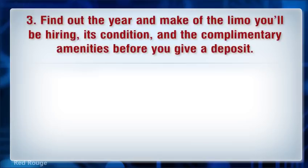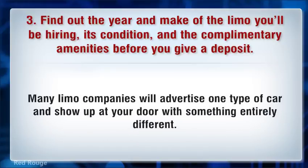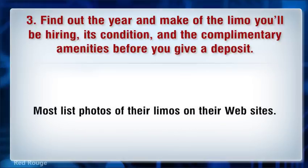3. Find out the year and make of the limo you'll be hiring, its condition, and the complimentary amenities before you give a deposit. Be sure the deposit is refundable if the limo doesn't meet with your satisfaction. Many limo companies will advertise one type of car and show up at your door with something entirely different. Most list photos of their limos on their websites.